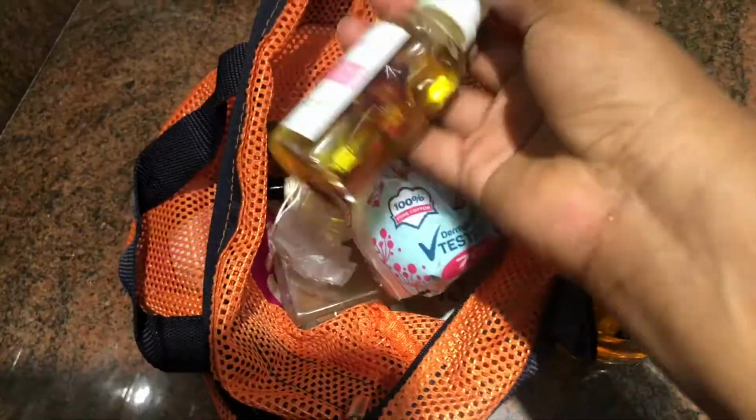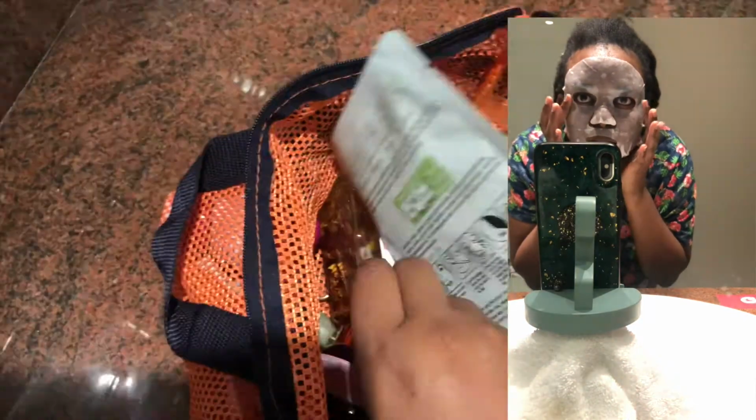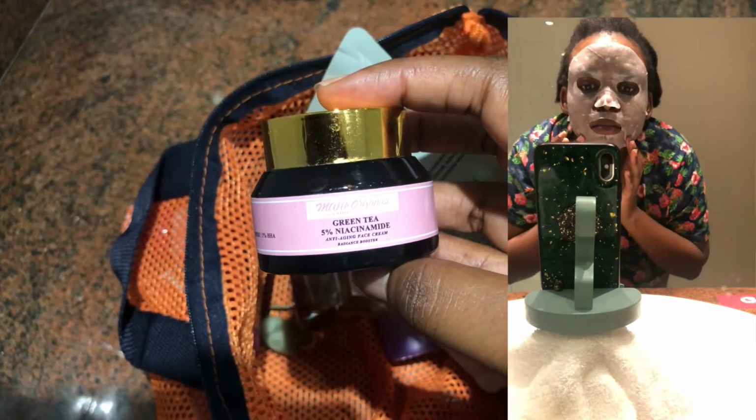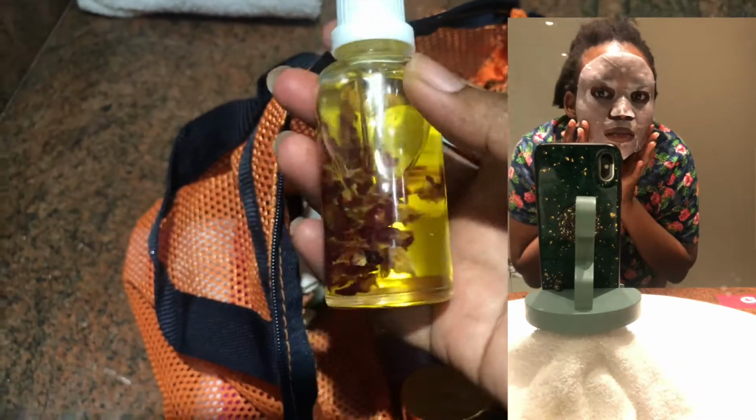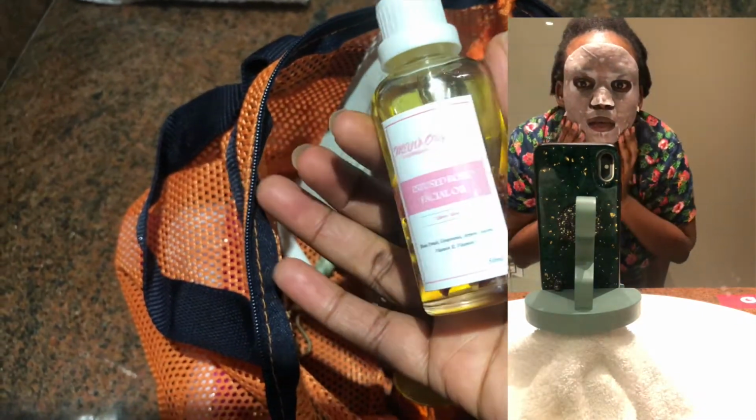So what I plan to do on this 24-hour stay, this perfect Korean product. And this bag has all my skincare products that I plan to use during my stay. This is from Money Organics. Make sure you check their Instagram page. Oh, look at all this. I need to show you guys how beautiful this is from Money Organics. Don't mind my nails, please. Ignore it.